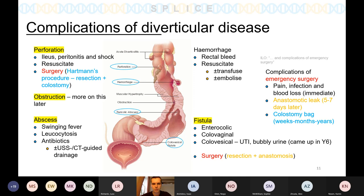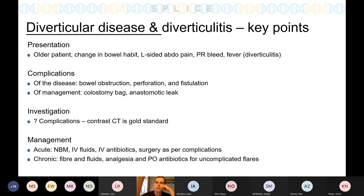So let's move on. We've got the key points for diverticular disease. You want to think of it when you have an older patient, changing bowel habit, PR bleed, and left-sided lower abdominal pain. If they're feverish, you're thinking maybe diverticulitis rather than diverticular disease. So the disease has complications, and the way you manage the disease has complications. It can cause bowel obstruction. It can perforate and cause sepsis, peritonitis. It can fistulate and, as we saw, cause things like UTIs. And you manage that with emergency surgery or non-emergency surgery, as we'll get onto, and you can give a colostomy bag. Contrast CT is your gold standard investigation.